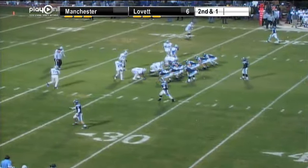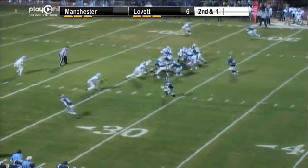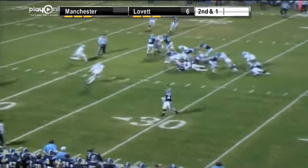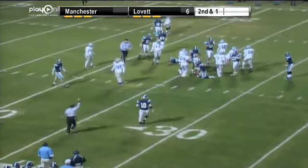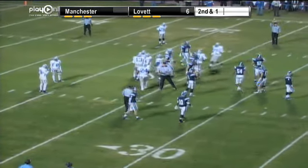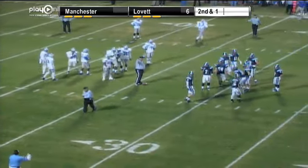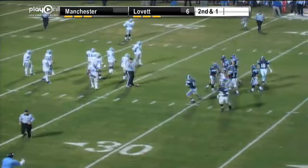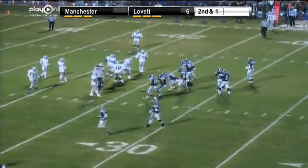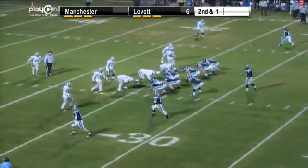Second down and 1 from the 26-yard line. Another shotgun snap here. Candler has it. He'll keep it, take it up the middle, but nowhere to go. And he has been stopped well short of the first down. Looks like he got back to the line of scrimmage, so it'll be third and 1 now from the 26. Play fails to gain. It's third and 1. So big third and 1 here. Manchester needs the stop.